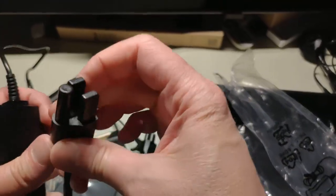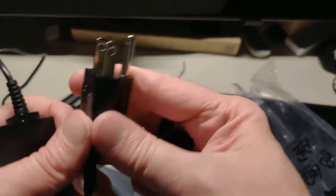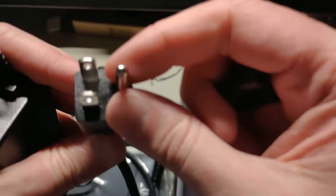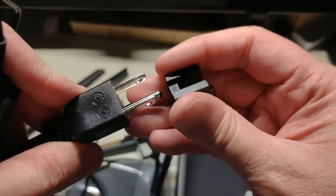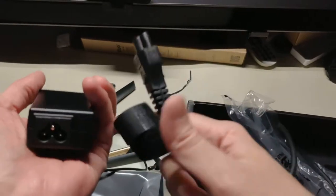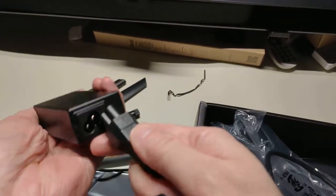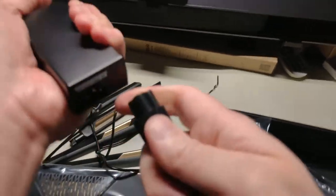Let's check and see on the actual connection here. It is a triple plug, so it has a grounding plug on it. And it is coated too, so that's pretty cool. Let's go ahead and check this plug in here. Does it satisfyingly give you a stop? Yes.